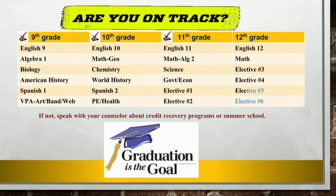However, we still have students that struggle. The reason being is if you are an average high school student that starts with no credits as a freshman, there is very little wiggle room in the schedule if you fail a class. Take a look at this table.